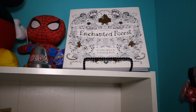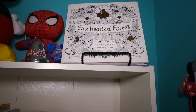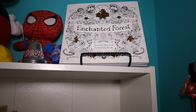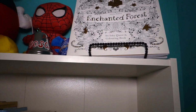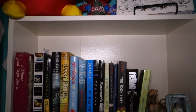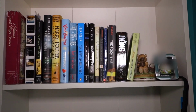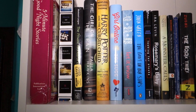This is an adult coloring book, Enchanted Forest, by Joanna Basford, and I've only done a page of this, but I was thinking of doing a coloring video, so I have a page marked that I want to do. And then the book stand is from Hobby Lobby, and I got the coloring book from Amazon, but Walmart has it too.